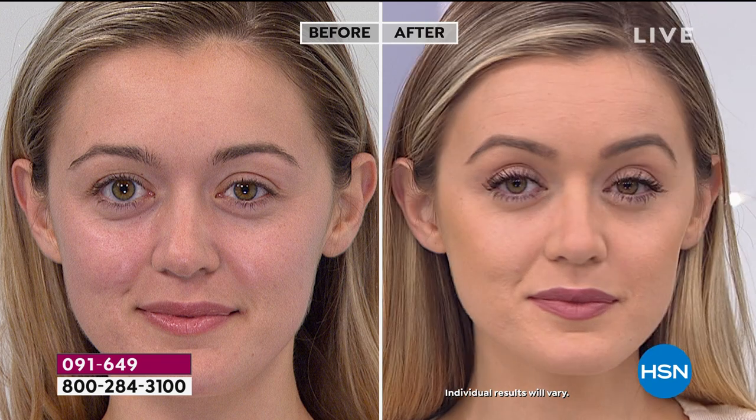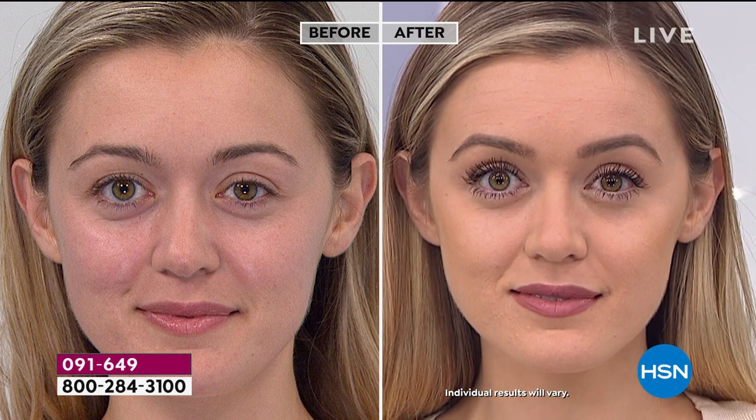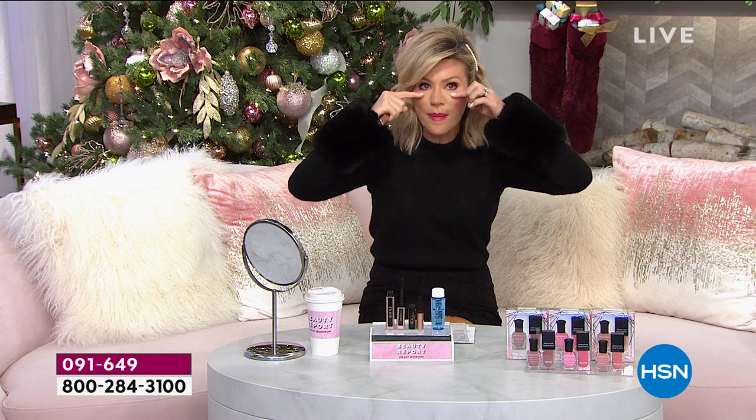And it's not just the top lashes. Ladies, please don't forget your bottom lashes. And here's a great tip. Start off with your bottom lashes first, then do your top lashes. So that way it'll give you really that clean length on the bottom and you get separation. It is gorgeous.